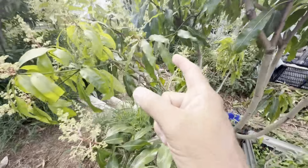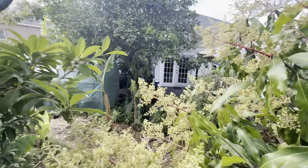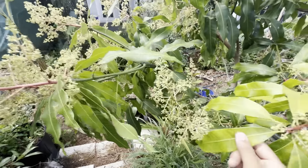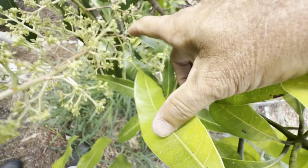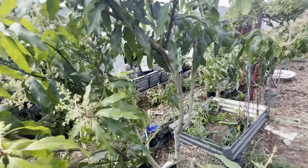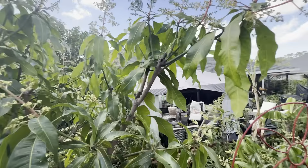This is the one that I did find some sooty mold on it. Not sooty mold, powdery mildew, I'm sorry. This is the one that I did find some little areas of powdery mildew. Nothing major, but they're just some sections on the panicles. And if you look, there are sections of powdery mildew. So I have to come back and pick those off. I might start hosing the tree down, but I want to do that early in the morning if possible.